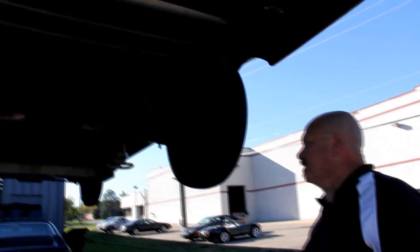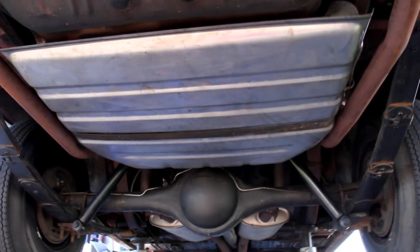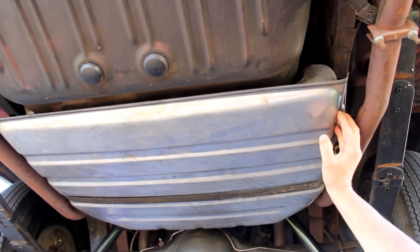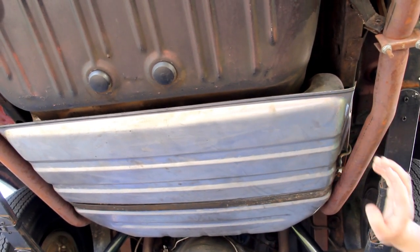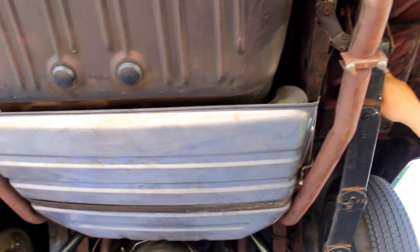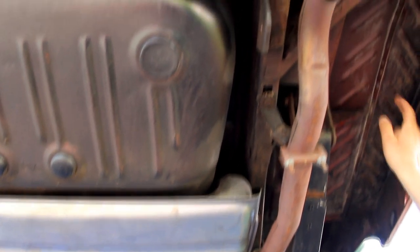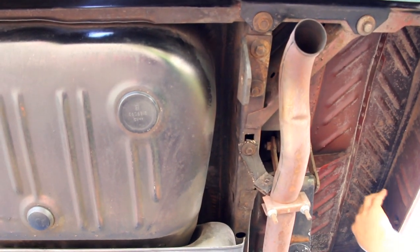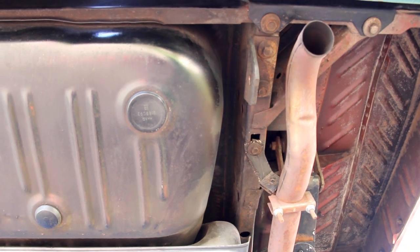All right, we're underneath this baby now, and this thing is absolutely beautiful under here. Real nice survivor car. Now, it has had a new gas tank put in it. You guys know these things get rotten inside, so that's awesome with a brand new gas tank. Take a look at the trunk floor here. All original paint there. The drop downs are original.